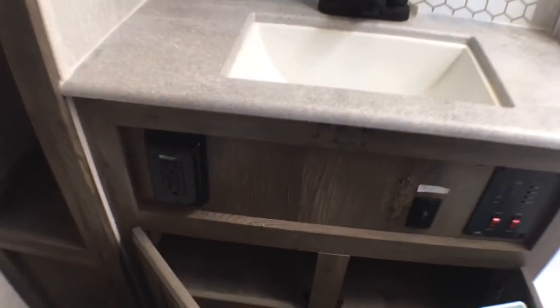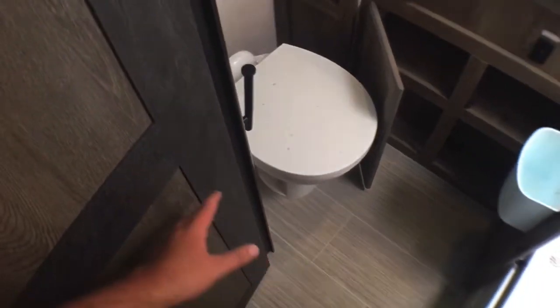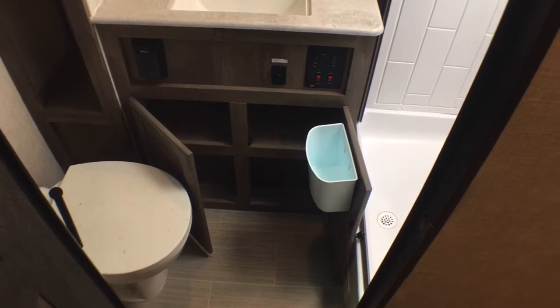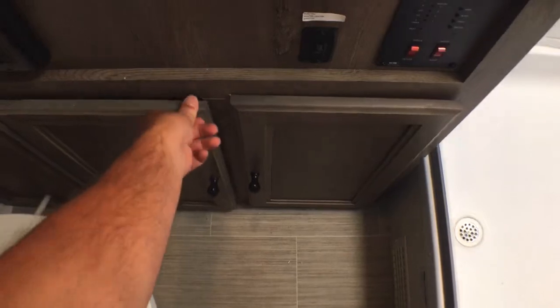Again, GFI protected outlet. Porcelain foot flush lever toilet, and they went ahead and mounted this resort style toilet paper holder, which I kind of like, and that's really a good placement, I think. Good storage underneath the vanity area, and you can see that you have a little trash can. That is removable, so if you want to take that off, you can, but I wouldn't. I'd leave it on there if it were my trailer.